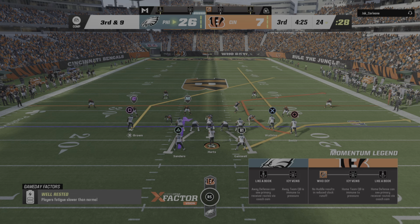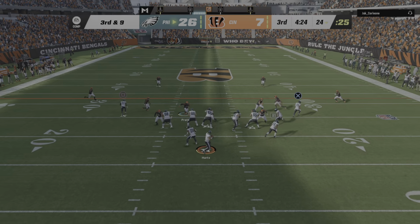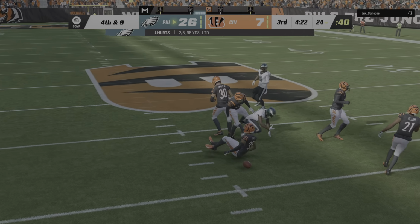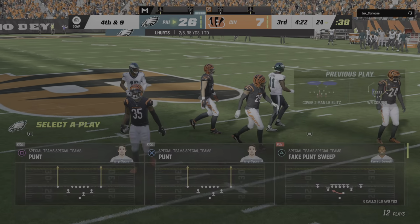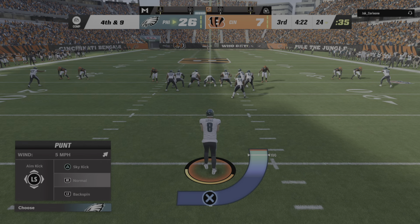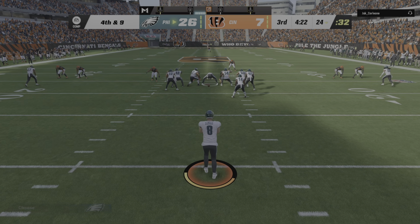After an incomplete pass on second down, that'll leave him trying to convert on third and nine. Hurts. And that's going to be incomplete. The coverage too good there. The contact popped the ball free, and it's fourth down. The Eagles send out their punter now as he'll kick it away for the second time.